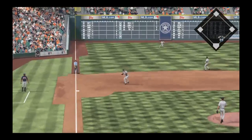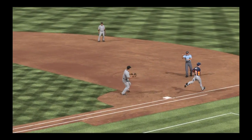Hit hard on the ground at third. Frazier's up with it. Throw gets him, 2 down.